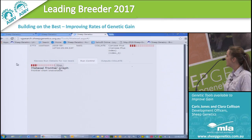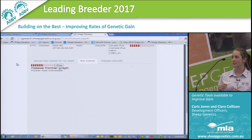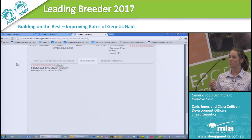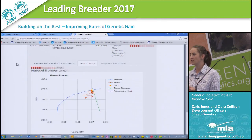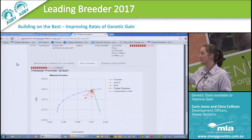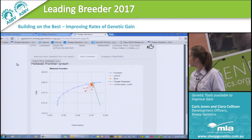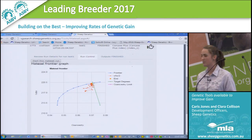The red line there, oh, it's disappeared again. But that red line is the algorithm going. It's looking at all of the ewes that you put in there and the rams, and it's going, what's the possible outcome here? So we'll join them all up, have a look, and then it'll go, I can do better than that. It's just trying to get as high an index as possible. The yellow dot there is where it's ended up.